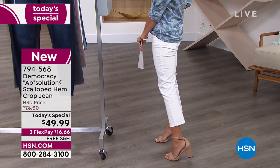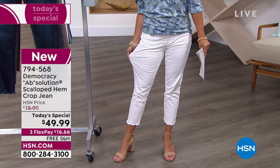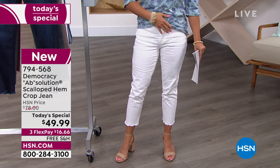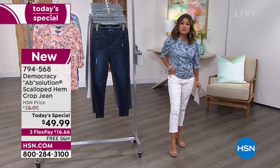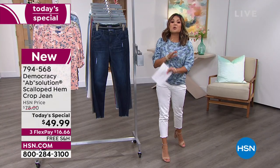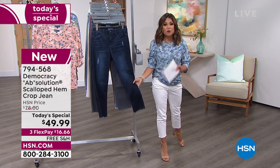As you can see, we have lots of color options for you as well. But I have to tell you, it is soft. It is stretchy. It's nice and smooth. It's easy to wear. Super cute with like a tank top or flip-flops or a little high heel. You will love these for the summertime and into the fall for sure, because they are that perfect weight as well.